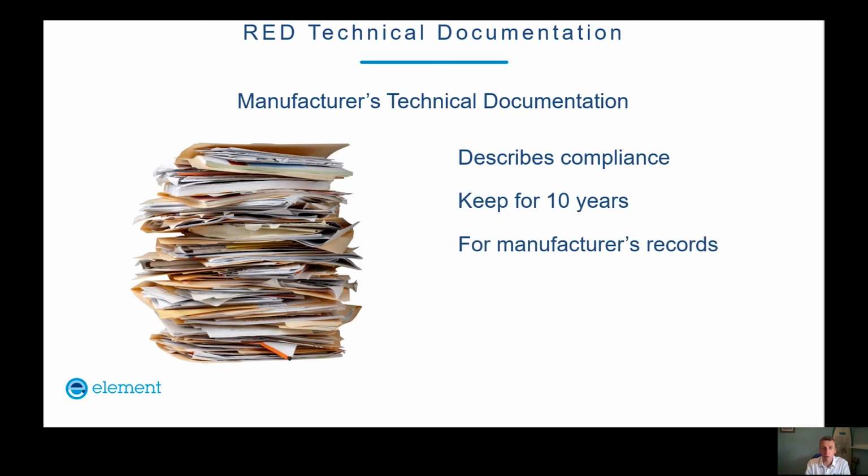It's really for your manufacturing records, but also a market surveillance authority. If they were to take a product from the market, and if they have a question for you, they will contact you, the manufacturer, and ask for your technical documentation, and they must receive it. And similarly, if you go to a notified body and ask for a type examination certificate, then you must provide the technical documentation to the notified body.